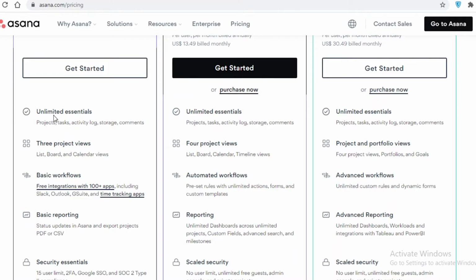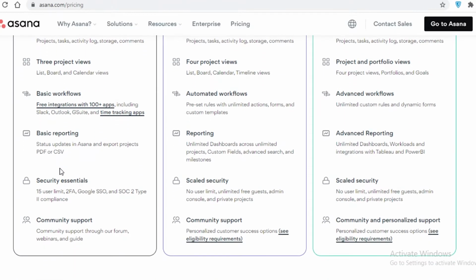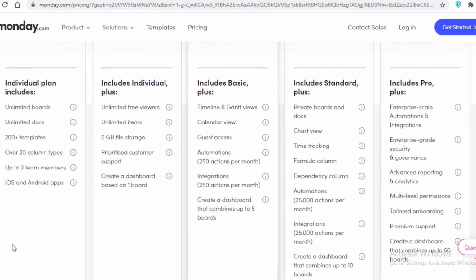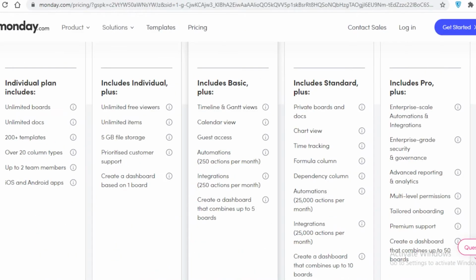So it will provide you with unlimited essentials. You will get 3 project views. You will get basic workflows. You will get free integrations with over 100 apps. You will get reporting. You will get security essentials and community support. Monday.com really does not provide all of that. It only provides you with 3 people, 200 templates, and just unlimited boards and docs, but the security features, the workflow features, the reporting features on Asana outdo Monday.